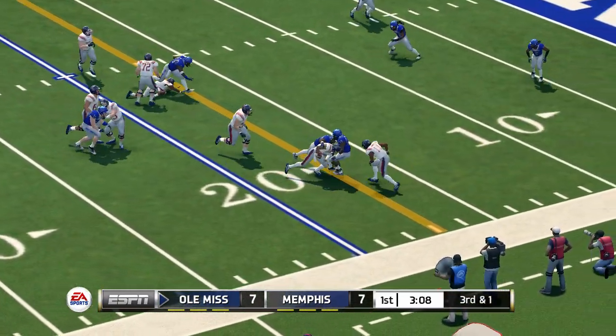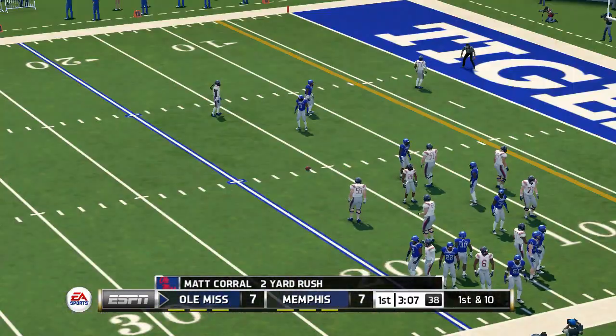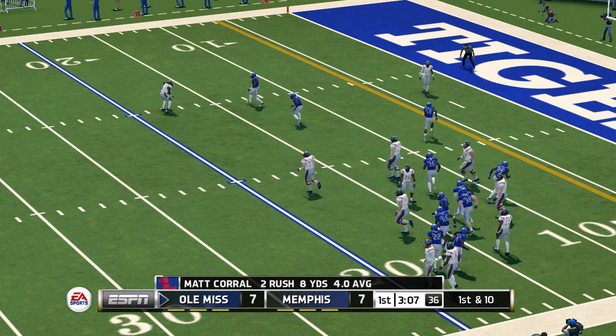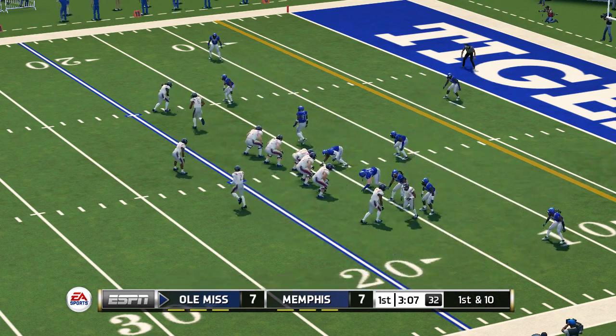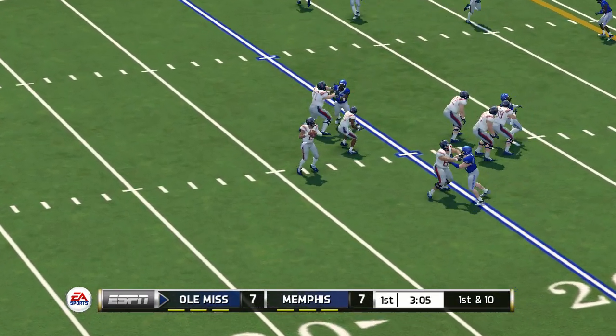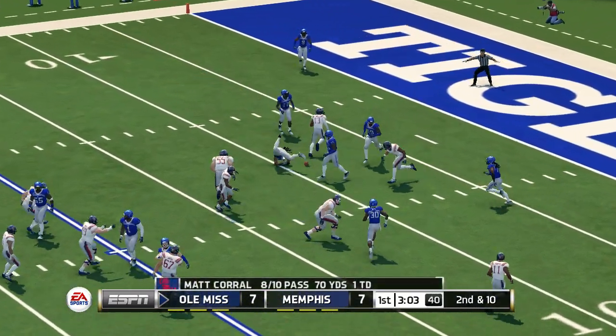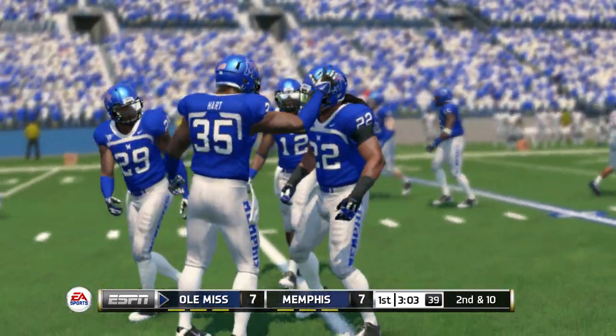He scrambles. He takes off. He's tackled at the 16-yard line. That's a gain of two on the play. First down. Gets it out to his receiver, and he can't hang on. Sanders was intended to see the other play.